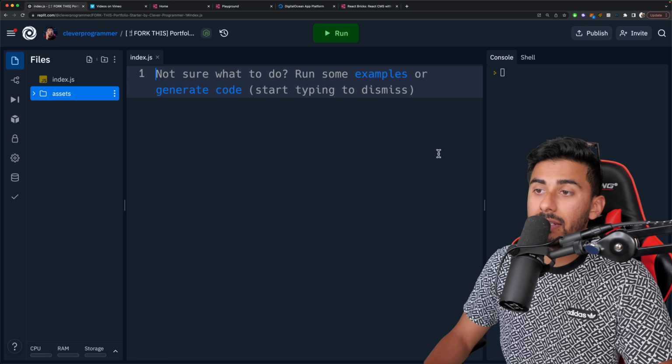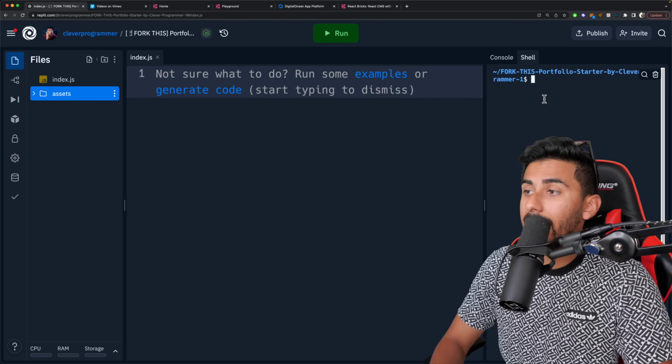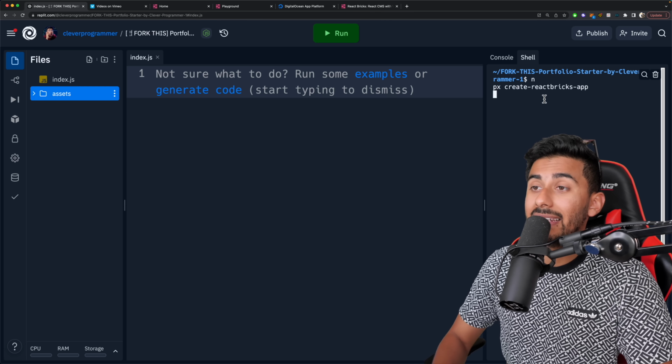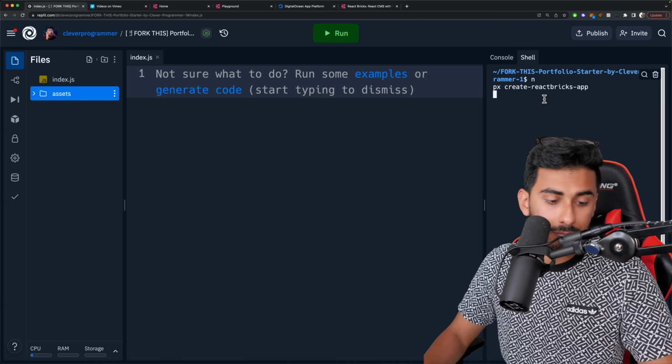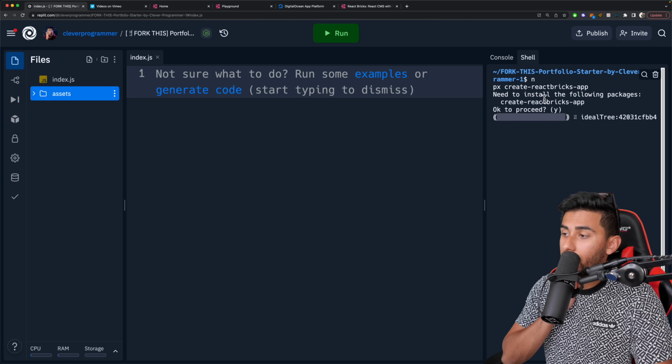So we're just gonna copy that, npx create-react-bricks-app. So let's copy that. Let's go back to our command line. And in our shell, I'm just going to go ahead and paste that. All right, now let's go ahead and hit enter. Now it's starting to ask us some questions. Do you want to proceed? Yes, we want to proceed.